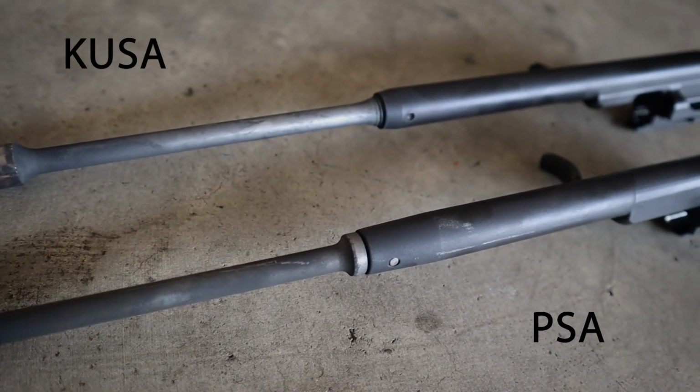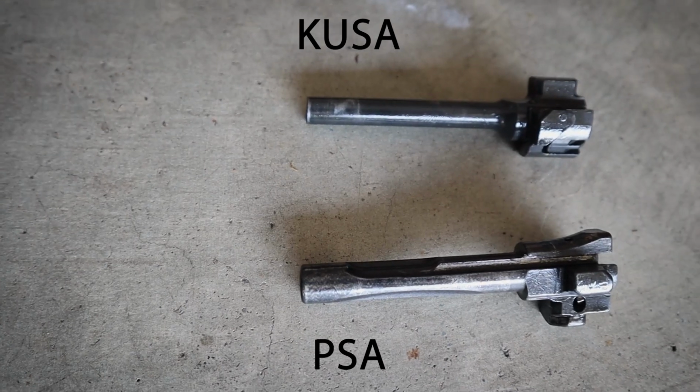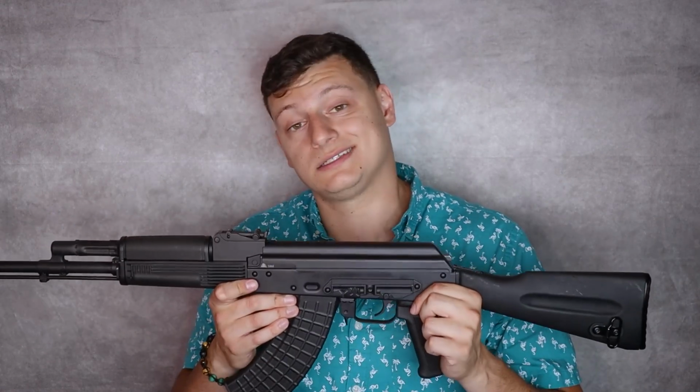Again, both have comparable round counts, but for whatever reason, the bolt carrier group in the PSA rifle has a lot more of its finish missing, with a little more bare steel shown through the ejection port. It seems like the Palmetto State Armory bolt carrier group is black oxide coated in comparison to the KUSA bolt carrier group, which seems to be black nitride coated. Now, these are just assumptions made by me, but that's what it seems like.